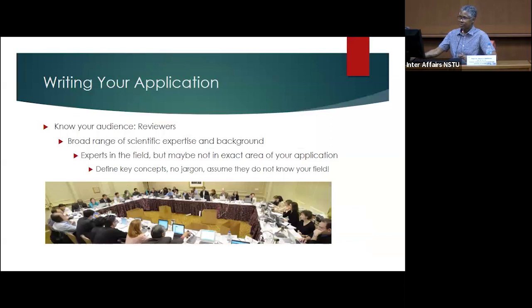Okay, so now writing the application, some things to keep in mind. First is to know your reviewers. This is an example of what it looks like in person. It is crazy. There are lots of people. They're looking at a lot of applications. They're making a lot of decisions. There will be some level of scientific expertise, but there may not be exact expertise in your area.